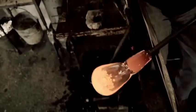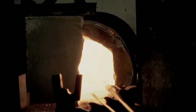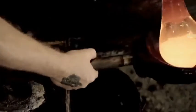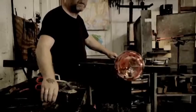It has been likened to twisting honey up onto a spoon. It's a similar kind of consistency. And the whole way through the process, it's about trying to balance it and guide the hot glass in certain directions.